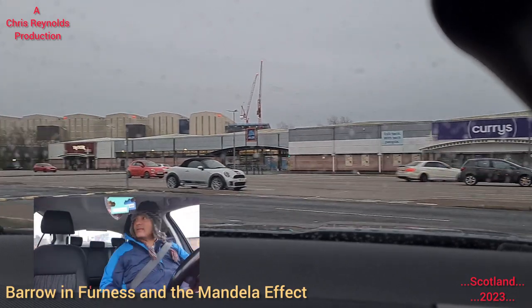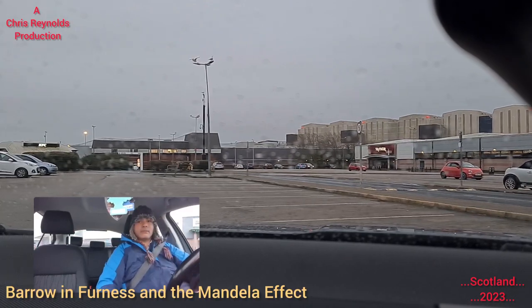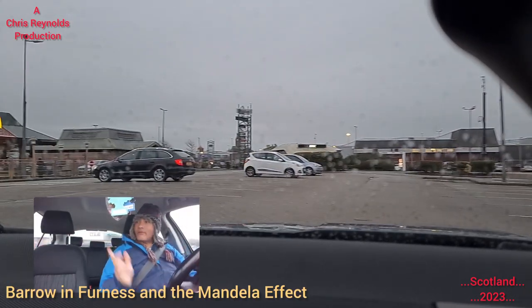I've only been here on a couple of occasions and this is like the third time. So this is the main turn, left onto the A590 Hindpool Road, then go right on the roundabout and take the second exit, North Road. I'll come back for the tea here later.